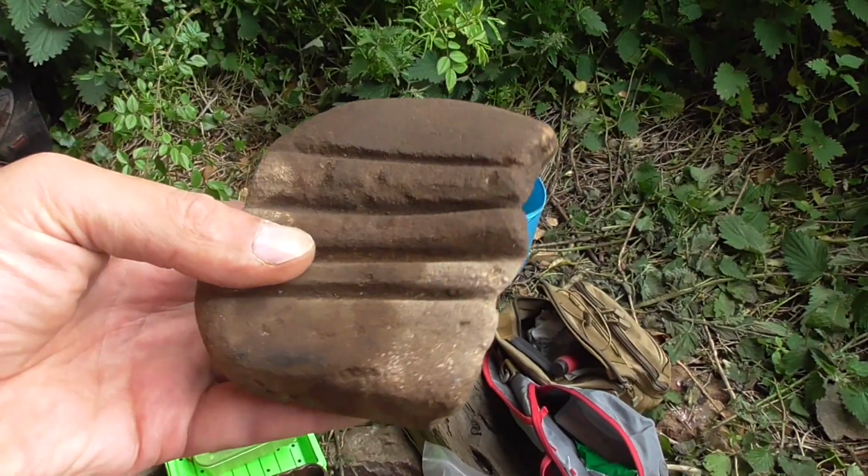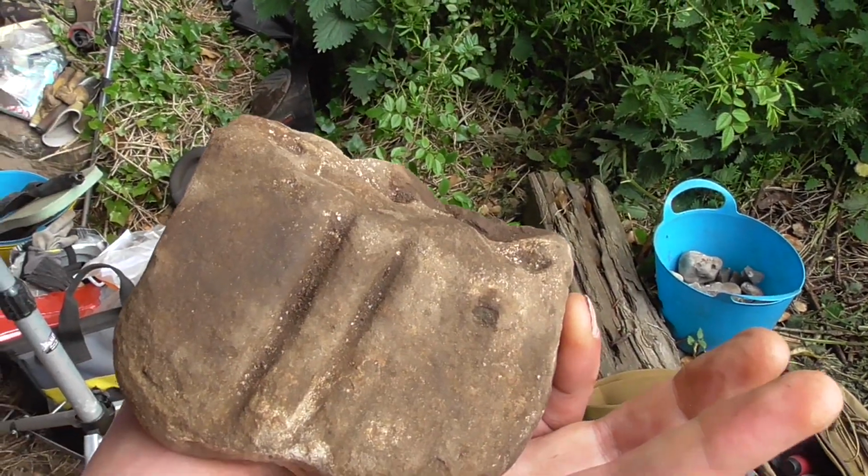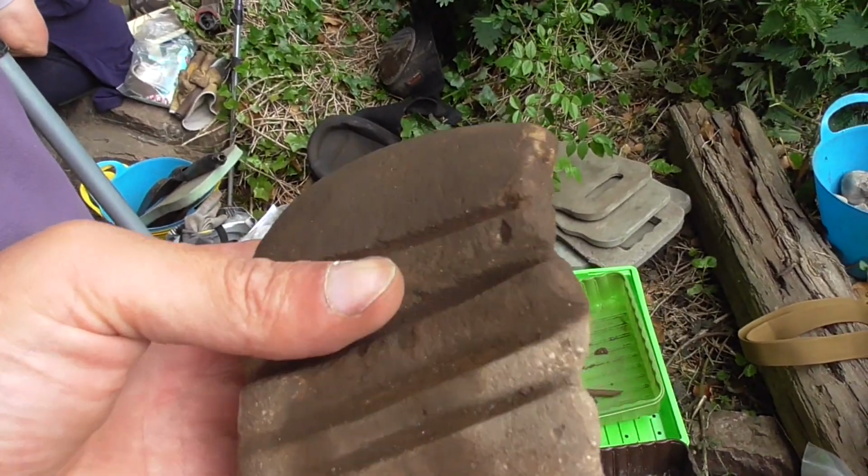So this is a sharpening stone that we discovered yesterday in Cave 1B, and you can see the grooves here that have been used for sharpening knives.